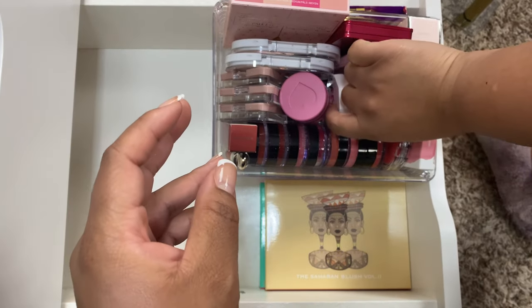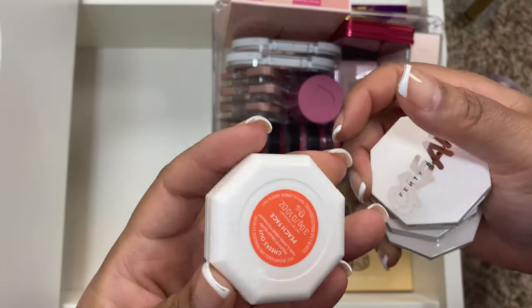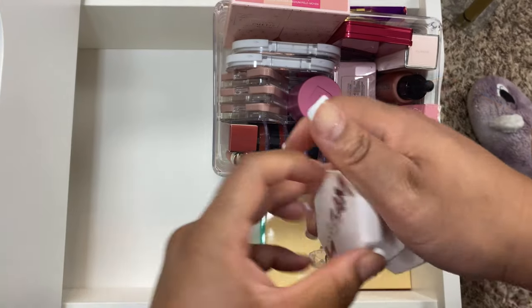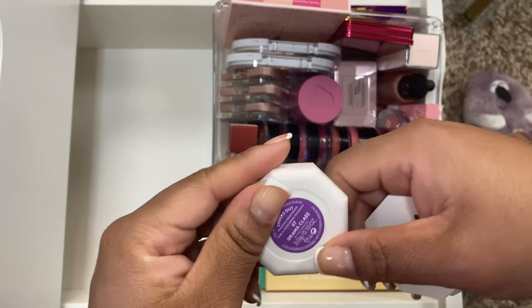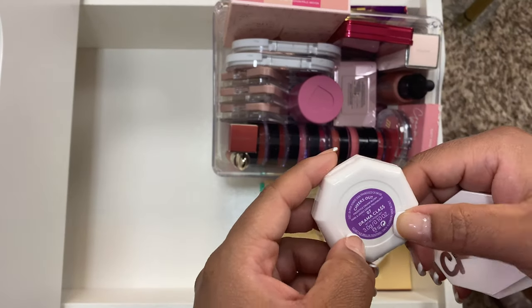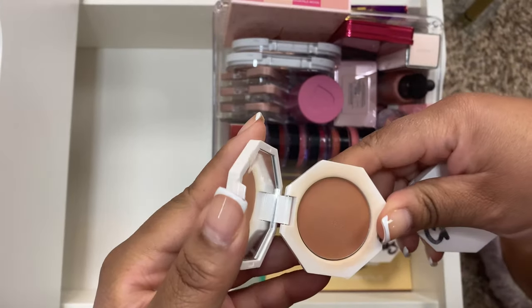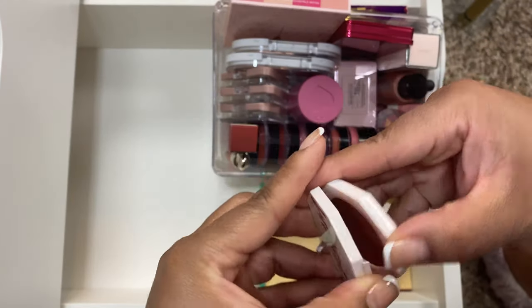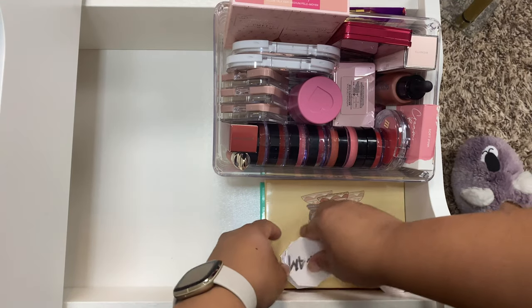Cream blushes from Fenty. Still a really good staple in here. So I have Peach Face. This is the peach one. I need to get to using these cream ones. This one is very pretty. That purple, don't show up purple like that. It's a whole different conversation. It's called Drama Class. This one is Fenty Glow. And then the last one is Rosé Latte. Very beautiful colors.